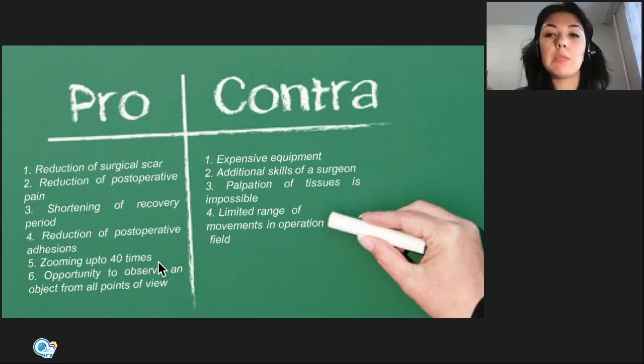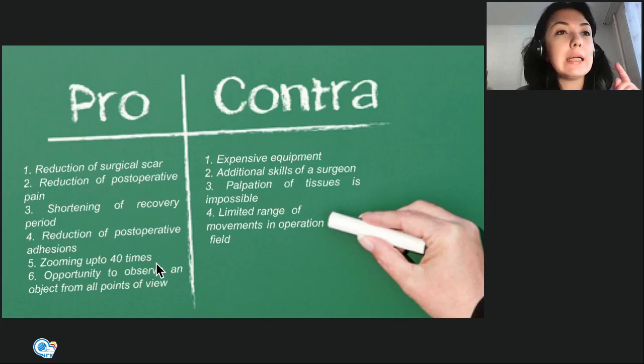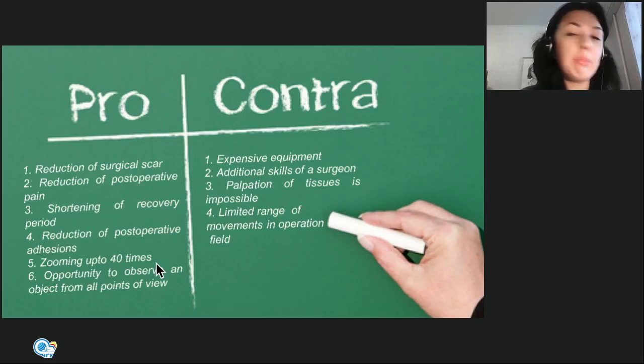So first of all, it is expensive equipment. Some of you bought a needle holder, for example, for surgical club meetings, or even forceps for your anatomy classes, and you know that you can buy forceps for about 200 or 300 rubles, and a needle holder maybe about 1,000 rubles. But if we want to buy the same equipment for laparoscopic surgery, a laparoscopic needle holder costs 20,000 rubles, so it is 20 times more expensive.